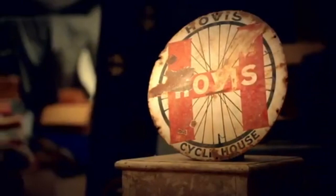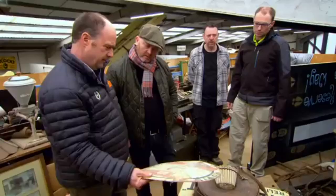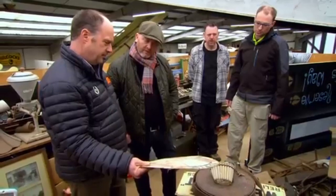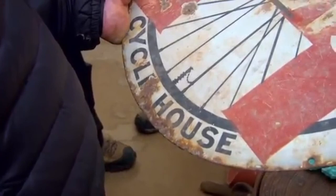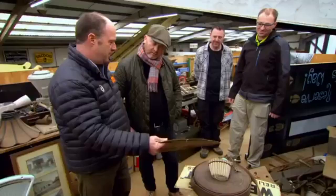The enamel sign dates from the early 20th century and would have been displayed outside guest houses used by cyclists where the bread was served. It could be worth around £150. What would you take for it? They're worth fair money by the fact that you've said you've never seen one before. This time you make me an offer.